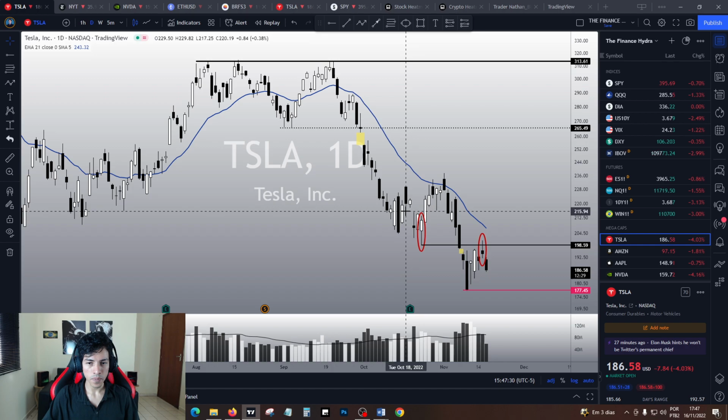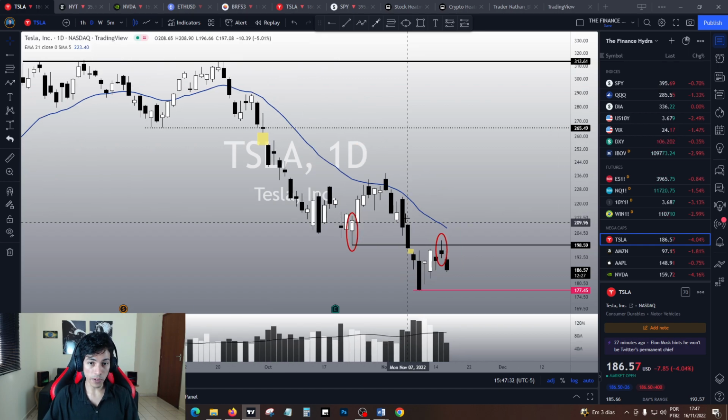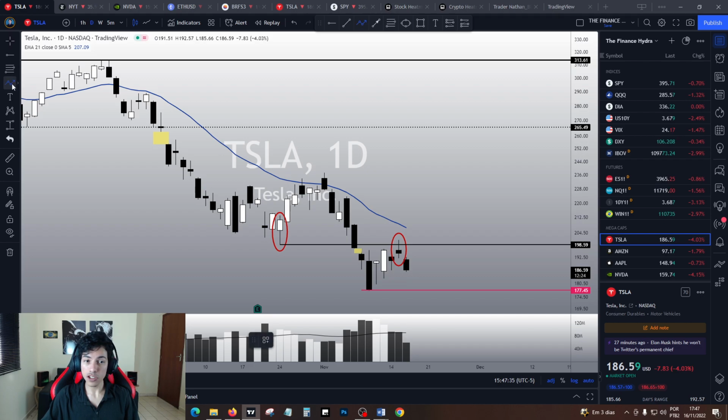Oh, Nathan, is there any chance that Tesla is going to avoid this bearish scenario? Yes, there is. Again, Tesla has to do higher highs, higher lows in order to reverse the trend in the daily chart. So we found a bottom, we found a top. Clearly, we found a top over here. Now, if we find a bottom higher than 177 over here and do a very good bullish reaction breaking the 198, Tesla is going to do a bullish pivot point.